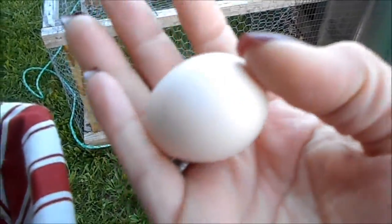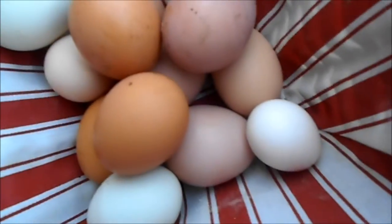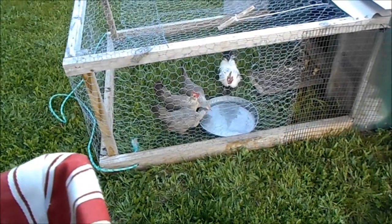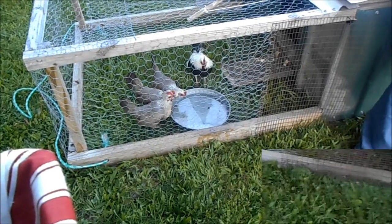These are little tiny eggs. We got one today. So we'll add that into our egg basket. So I got 12 from the hen house, one from my silver duck wings. And we'll head out and see what the turkey and the big ducks have for us.